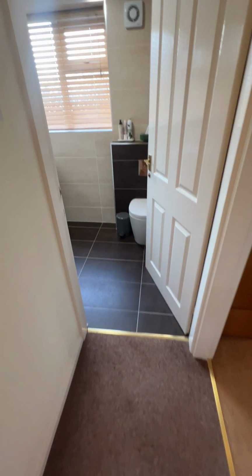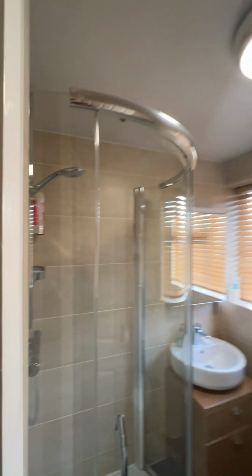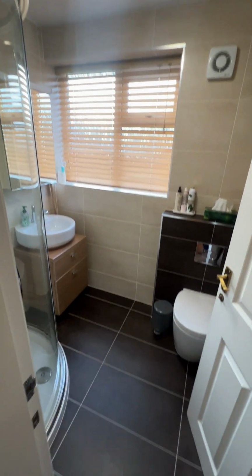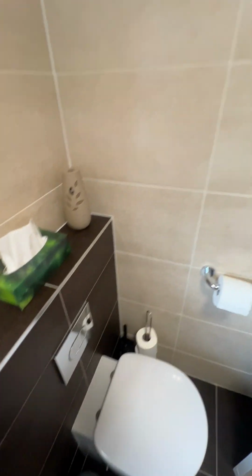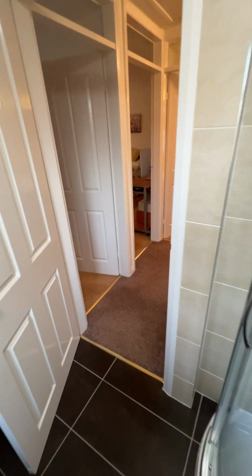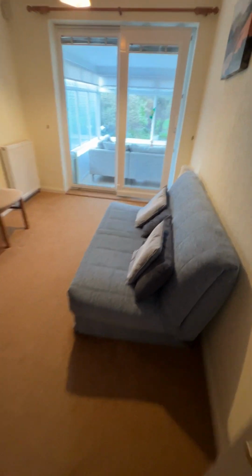We're then straight into the bathroom. A lovely modern bathroom space. A fantastic tiling and a standalone shower. Then into the third bedroom, which again is a great space.